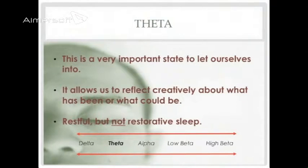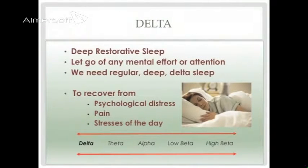Too much beta is associated with stress and lack of creativity and enjoyment. Too much alpha can sometimes be associated with lack of manifesting and acting. Too much theta is associated with just spacing out. And of course, too much delta would be sleeping all the time. But we need regular delta stage sleep in order to recover from psychological distress, to recover from pain, and to recover from typical stresses of the day. So we need to be able to transition between all these EEG states.